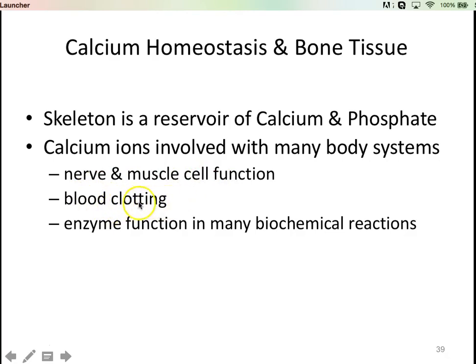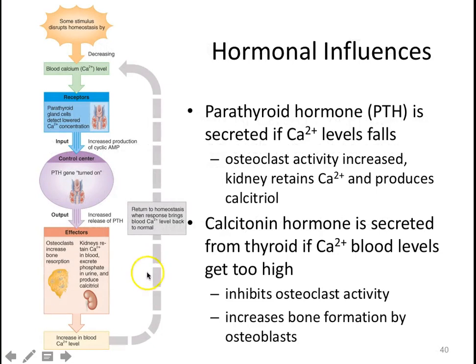When your blood clots, and you'll talk about this in 202, it is a multi-step clotting cascade. So you probably have, and I don't know the exact number, but you probably have at least 10 steps to this. And along every single step, you have to have calcium. Okay, so very important in the blood clotting cascade. And then it also functions to help many enzymes in different reactions. So calcium is super important in our bodies.